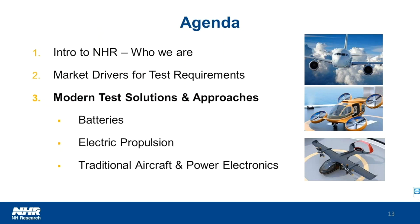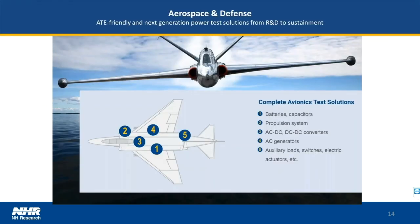To dive in more on a technical level on some of the test requirements, I want to first look at what some of the traditional aerospace testing applications are. NH Research gets its background working with the US military and many of the defense contractors out there on the market, going back 30+ years working with these partners with a heavy focus on aerospace testing. Top areas for testing for traditional aerospace applications include energy storage with batteries or capacitors, and power electronics requirements for the propulsion system itself, although very different than a full electric platform.